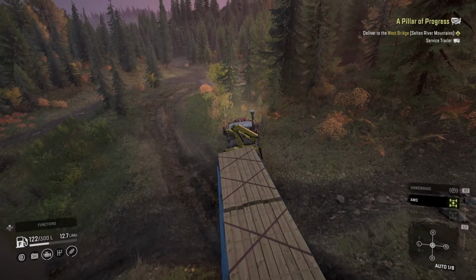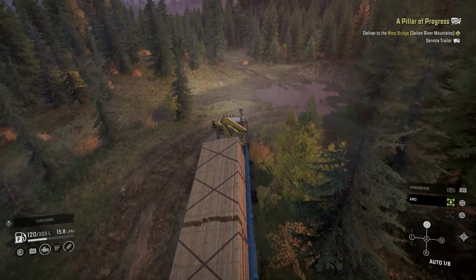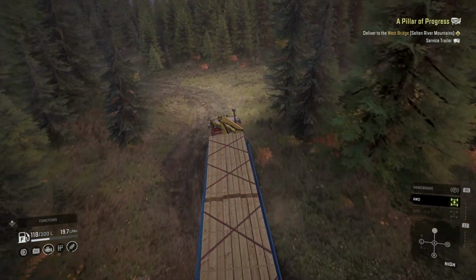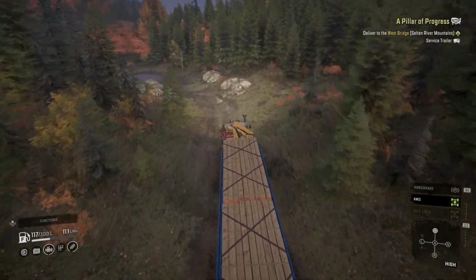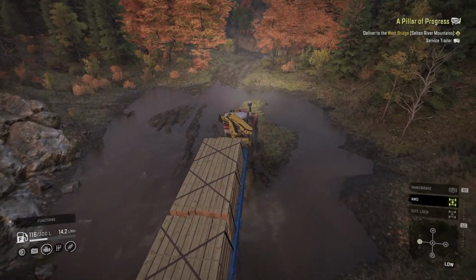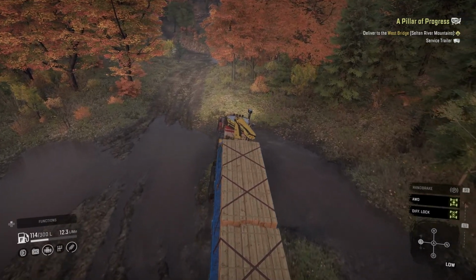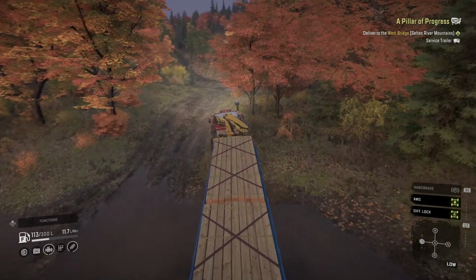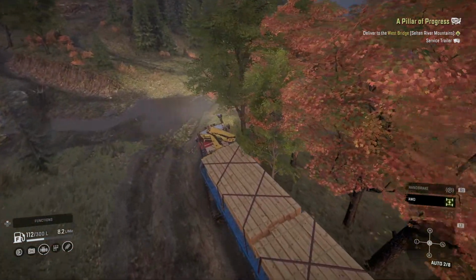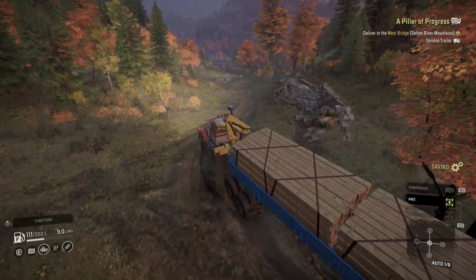Generally I've found coming this way isn't as scary as coming the other way. So we got through the worst bit. And we just have to make sure we don't mess up the easy bit. Banging onto the edge here, we just don't want to tap one of these trees as we go past. Ooh. Fine, got away with it.